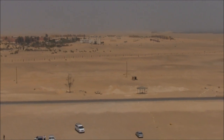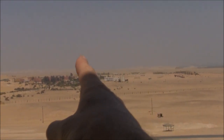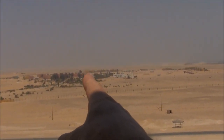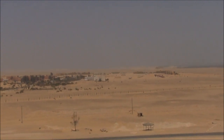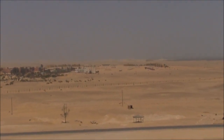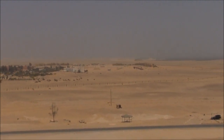Okay, we're up on the Red Pyramid, and Saqqara is in the background. Over to that side is Giza. The pyramids are lined up, but not in a straight line. It's actually a Fibonacci spiral. And next, we're going to go inside the Red Pyramid.